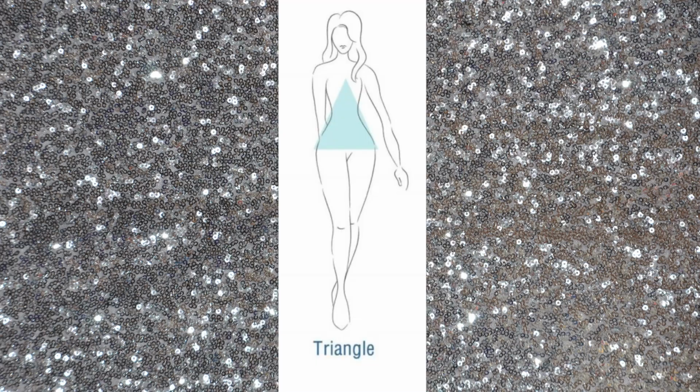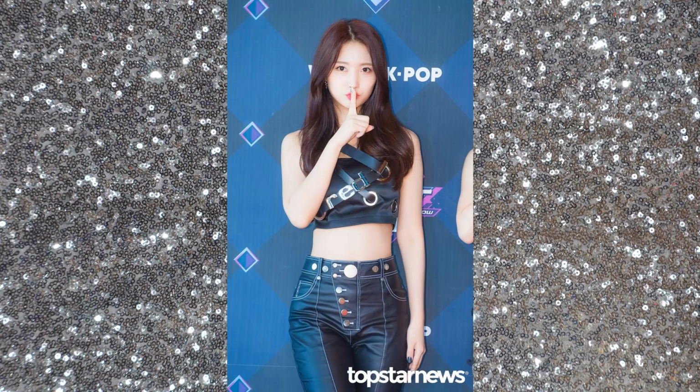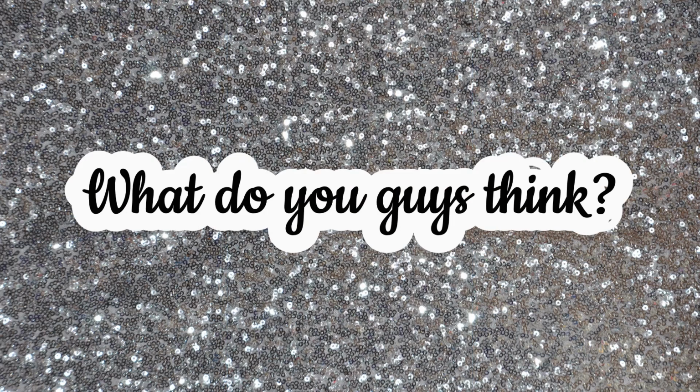So I believe her body shape is actually a triangle. Her hip measurement may be the largest in comparison to her waist, bust, and shoulders. Hopefully, I'm not the only one that thinks this. I know some people may think that she is an hourglass, but it's always down to the measurements. This is just my opinion. What do you guys think?